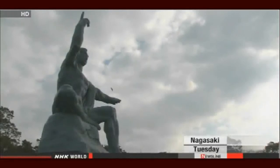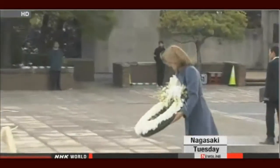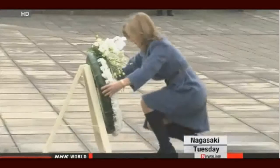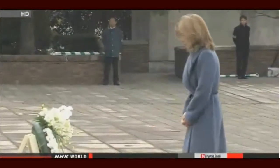Matsui and Taue thanked her for going to Nagasaki earlier this month and asked her to visit Hiroshima next. She said she plans to do so as soon as possible. Ambassador Kennedy said President Obama would consider traveling to Hiroshima and Nagasaki if the mayors asked him directly. Matsui and Taue plan to send a letter of invitation to President Obama.